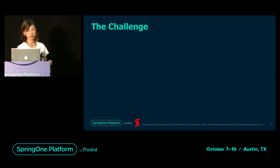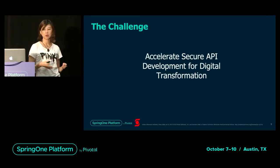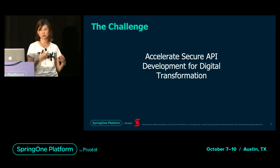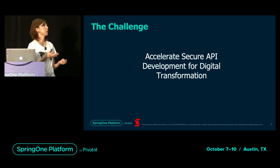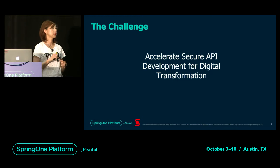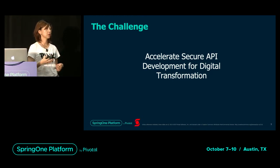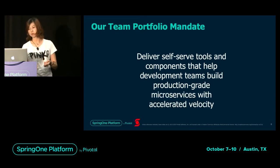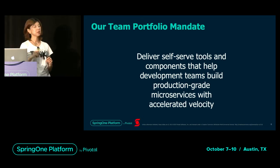So the problem we're trying to solve is really how can we accelerate the service development of these APIs securely, and also ensure that we achieve that acceleration through our digital transformation. What are some of the concerns we have to solve when we talk about microservices? What are the things that make a microservice production grade? These are the questions we're trying to answer. So with that, this is our team's mandate.